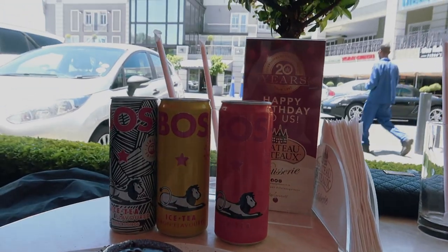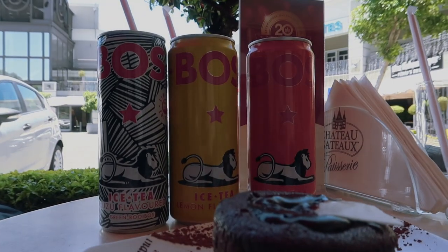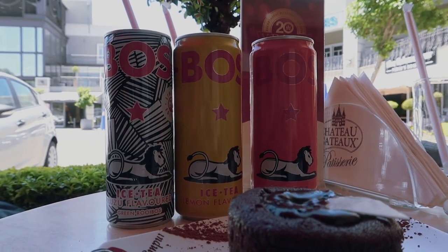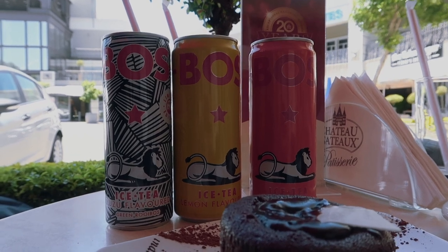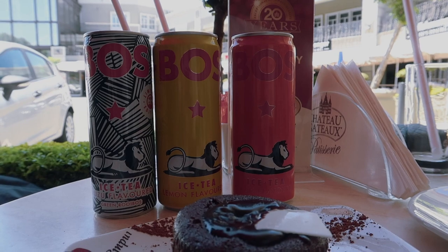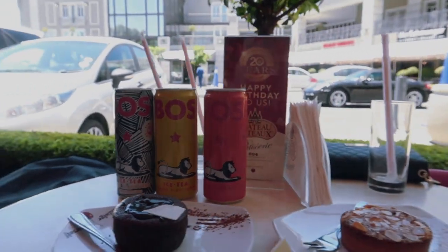And while you're choosing that, we have these, which I can't see because of bad lighting. Flavors are yuzu, Y-U-Z-U, lemon, and peach. They're all iced tea. Boss iced tea. Do you hear how loud the people next to us are? This is annoying. Okay, so you need to choose quickly.